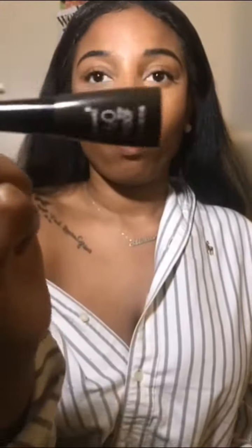And this is what the base is looking like with all of it. I'm just highlighting my shoulder because I'm extra. This is something you will learn about me.